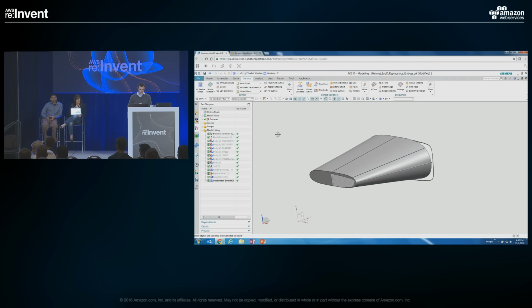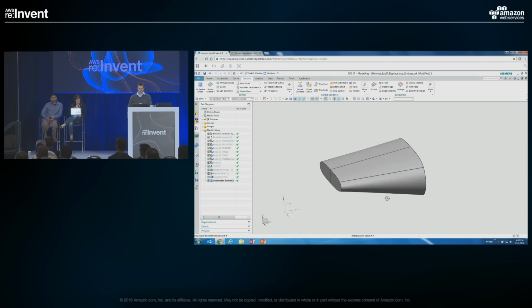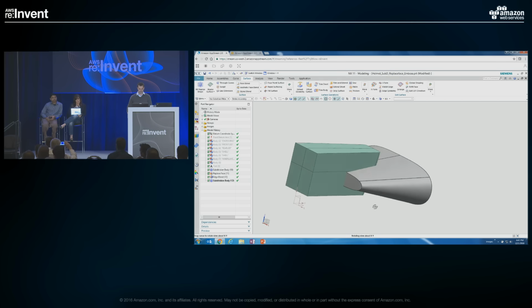So I'm going to hit finish here. I don't really need that sketch anymore, so I can just, again, using keyboard shortcuts, launch a command to hide that sketch. So now I just have that model I created. And from there, I'm going to bring back a previous subdivision body that I had created. And so now you see some overlapping geometry here.